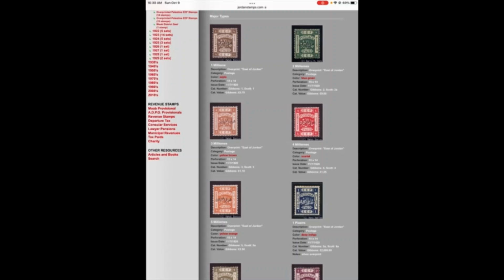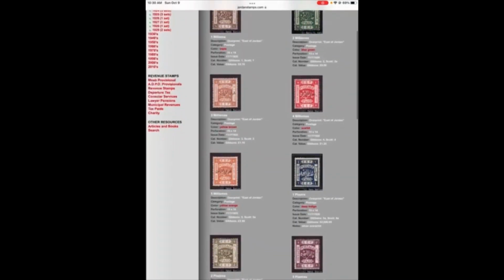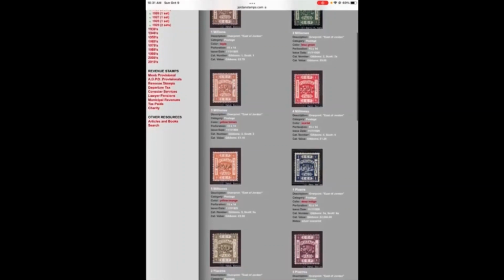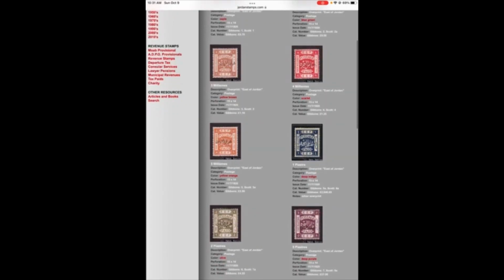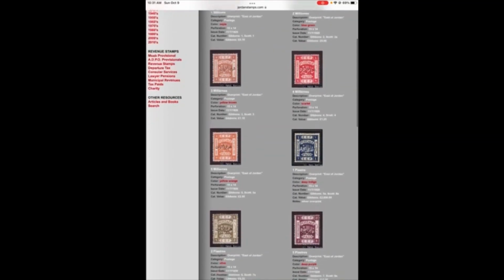So we get the denomination, we get the description of this stamp, which reads in English overprint east of Jordan. We have the information about color and perforation gauge, as well as when this stamp was issued, which is November 1920. We have information about the catalog number listings from both the Stanley Gibbons catalog and the Scott catalog, which is really helpful as we organize our stamp collection. And we also have information about the catalog value.